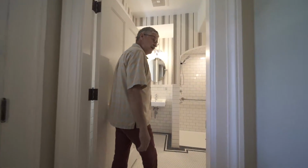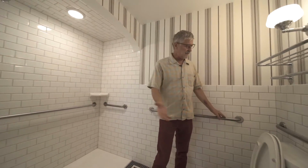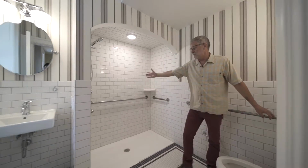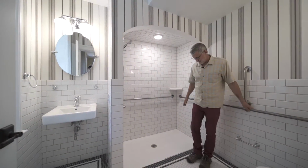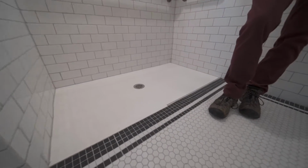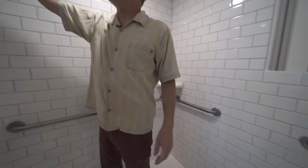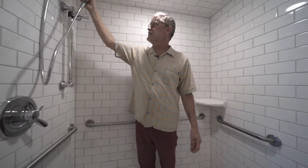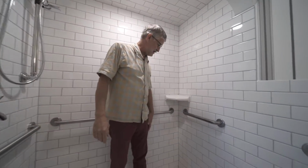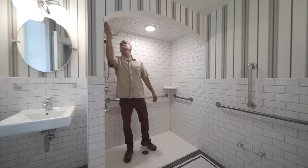And then what makes it an accessible room is the spacing of the toilet, access under the sink, and of course the shower, which has a no grade, no curb entrance. Also having the spray as opposed to just a shower head makes it accessible. What we don't need apparently is a seat, I'm happy to say, but we'll figure that out as we move along with our guests.